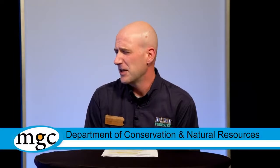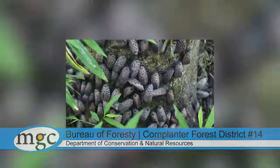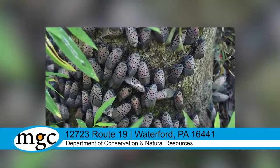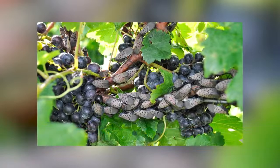So that's another easy identification feature. Okay, and what does the spotted lanternfly eat? What's it targeting? It goes after grapes, fruit crops, ornamental trees, hundreds of different plant species.